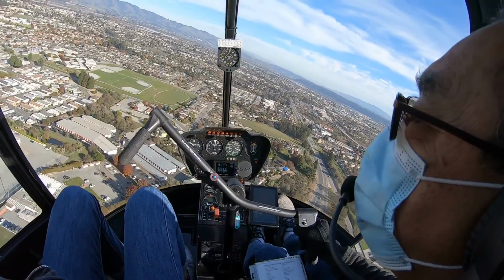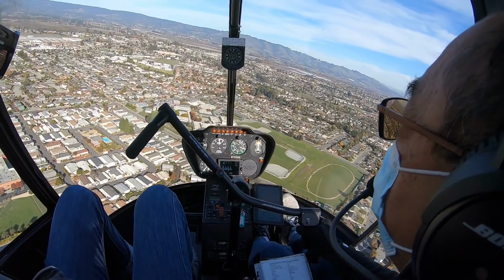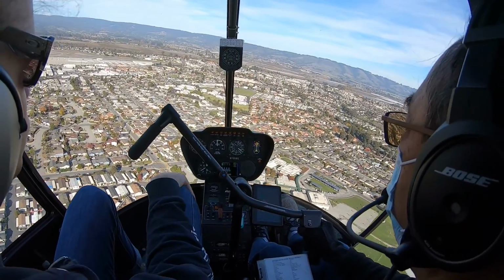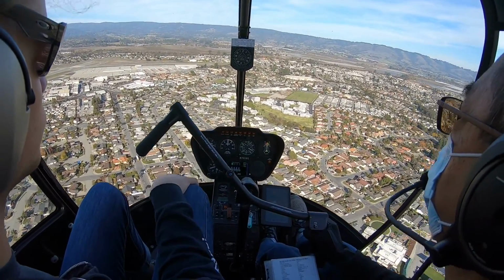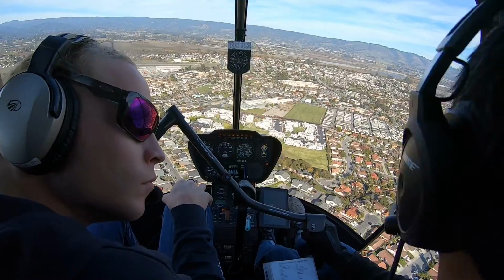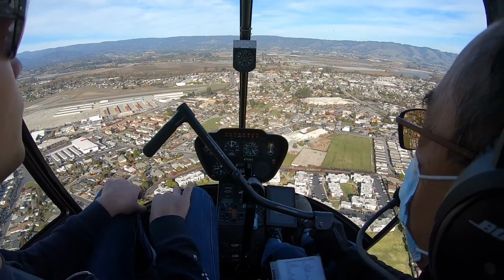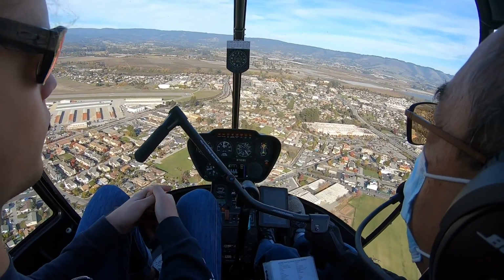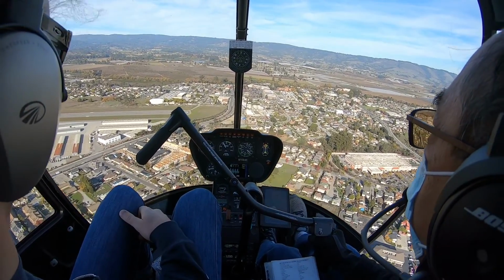Traffic, white helicopter 7059 Sierra, turning left downwind for taxiway Alpha, parallel 20 Watsonville. It's a low approach. Where should I be over the, like, 500? Just, yeah, no, just a more shallow than usual approach. So it's not a problem to keep it for a long distance in your air taxi profile, right? So try to come in more shallow than usual. Really start your descent.